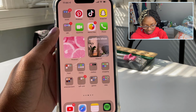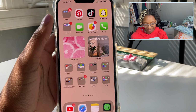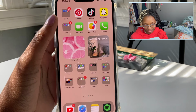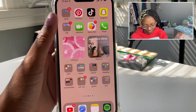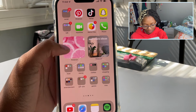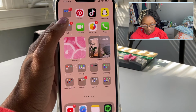This page is my literally everything else page. So at the top, I have the apps that I use the most. I like this because I try to keep it out of reach so that if I'm lazy enough, I won't even touch any of this stuff, because all the stuff that I barely use is at the bottom. So the first little line here is social media.